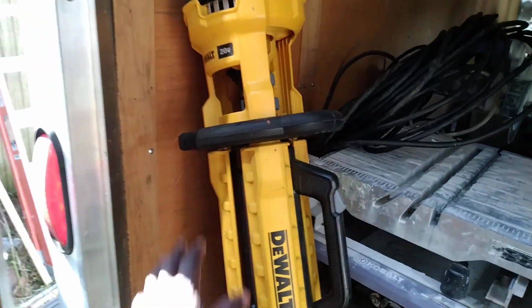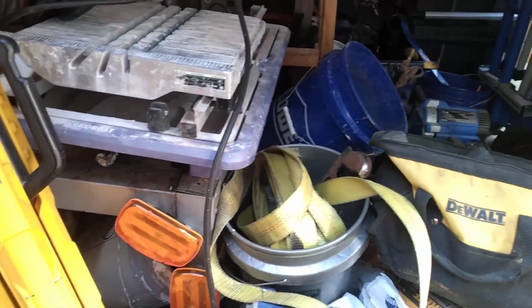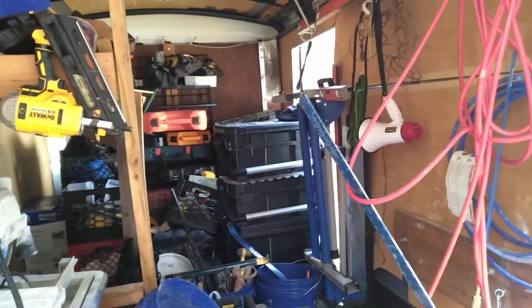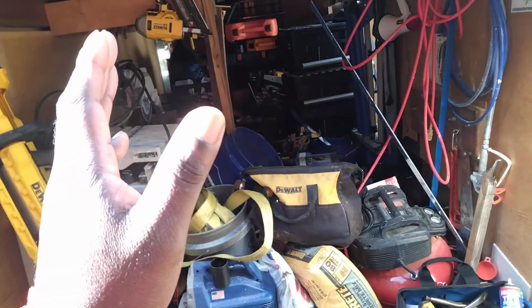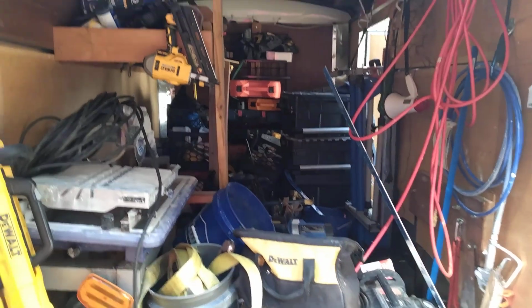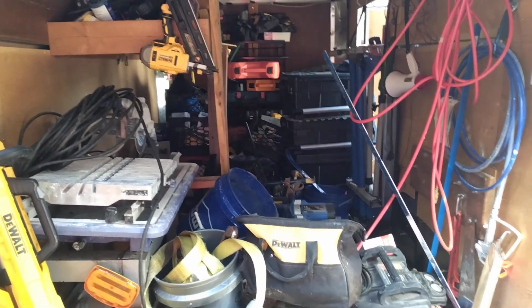You working late at night, you can have a good flashlight that's battery powered that'll keep your situation illuminated when you are working. So these are all things that you have to take into consideration. You want to know if somebody's serious? Check out their tool trailer. Check out their tools. Check out how they've invested, and you'll see how serious they are.